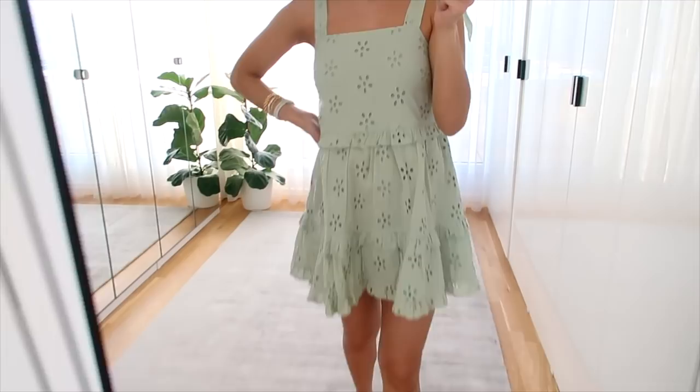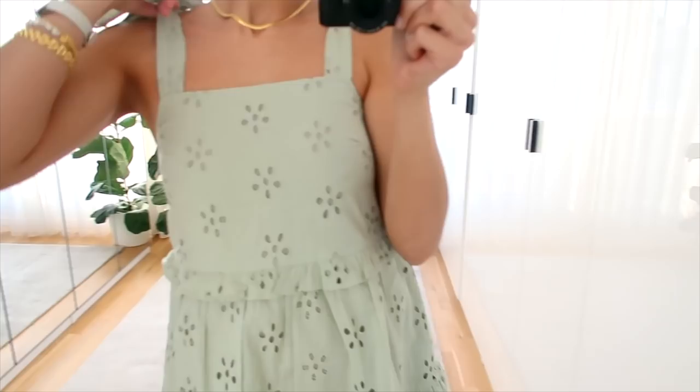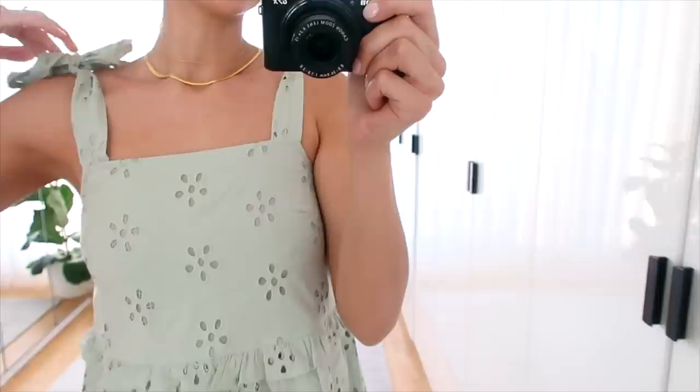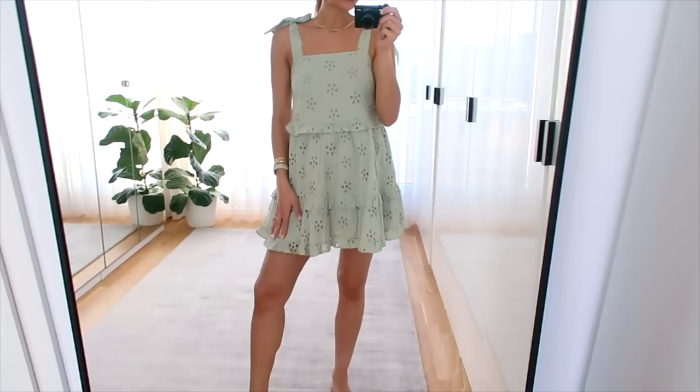I also found this really cute sagey green baby doll style dress. I really love this as well, kind of similar to the other one in the length. So a great everyday dress for going to the beach, going to lunch, doing something outside, and you just want to be easy breezy, comfortable. And it's so cute that it ties here in two bows on the top of your shoulders. A really comfortable shape as well, and I thought the color was so unique, this sagey green. I really love this, and this is also from ASOS.